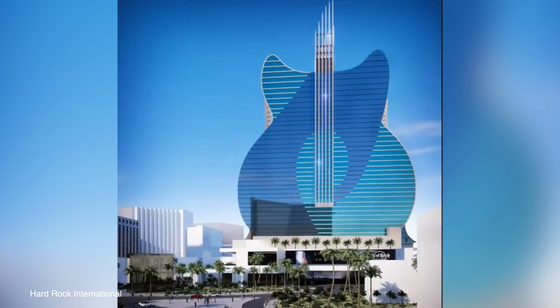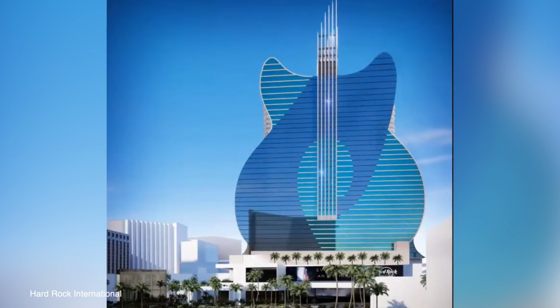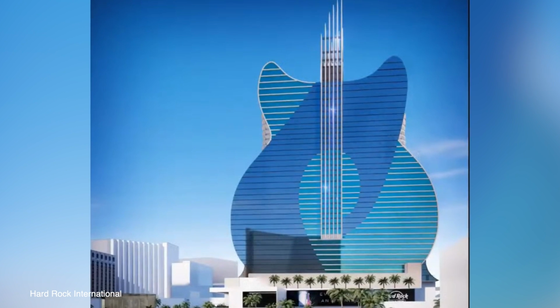So we knew about the guitar tower, and the height is going to be somewhere between 500 and 666 feet, somewhere in there. They're waiting on zoning approval. Yeah, that's weird. Well, you think you'd say 667, or 665? I'm pretty sure that's what they said. I might have made that up, but I'm pretty sure that was the number.